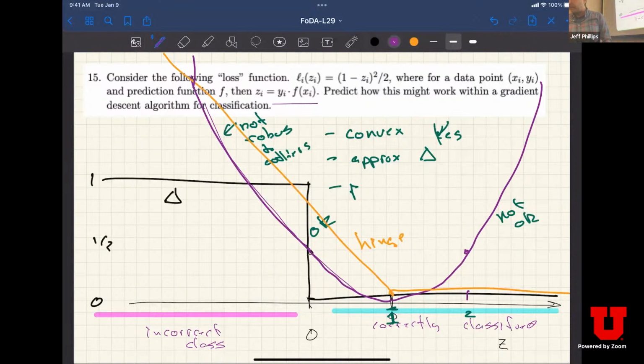So this is okay, but it's not so bad. But the gradient's always defined. Also, it has a gradient always defined. So that's good. So this part is good, but these are not great.